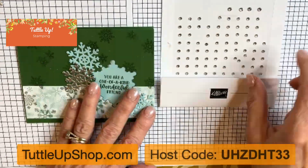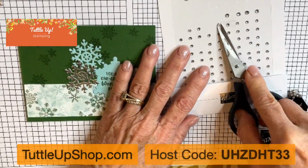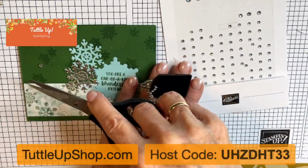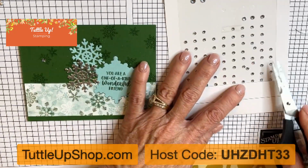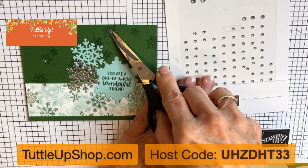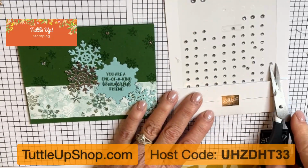So, I'm going to grab my rhinestones here, and I'm using a lot of these little bitty ones, and I'm putting them inside each of my little snowflakes that are floating in the sky here. That one didn't stick very well. Let me try that again. Because I want this card to really shimmer. Fun, huh?